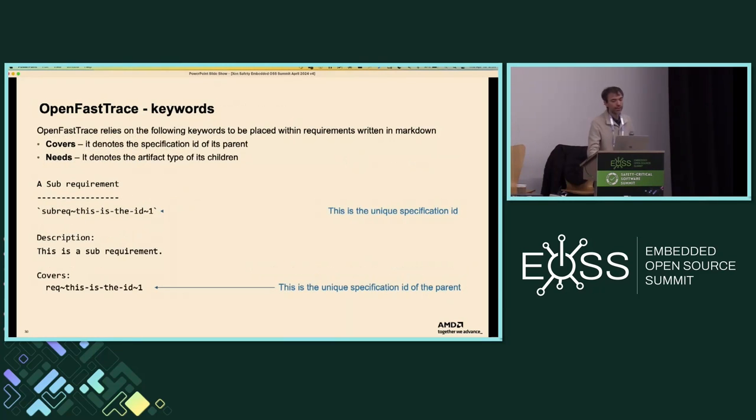Going in here, this is the finer granular requirement that satisfies the dependency, and as you can see it has its own tag and a special keyword, covers, to link back to the previous higher level requirement. With this tagging system, that's all OpenFastTrace needs to detect the linking and solve the traceability issue, all the way to the code.